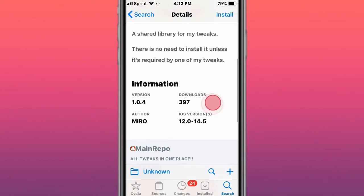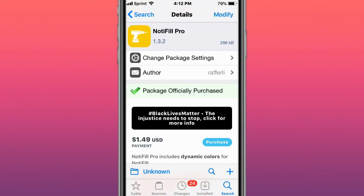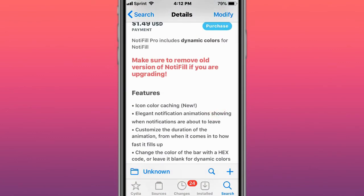This is called LibMiro, share library for my tweets. This is called Notify Fill Pro, includes dynamic colors for Notify Fill.